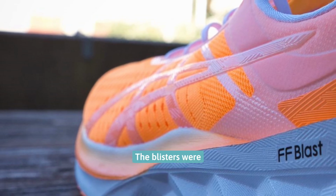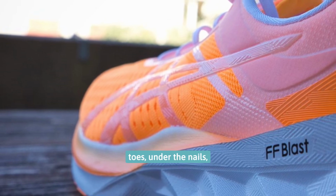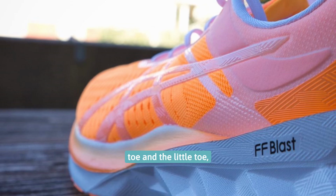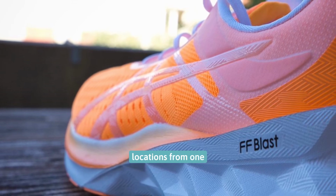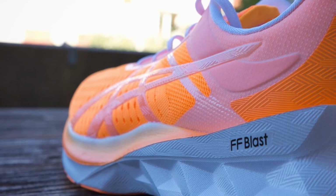The blisters were located on the ends of the toes, the tops of the toes, in between the toes, under the nails, on the sides of the big toe and the little toe, and on the backs of the heels. That is a lot of blister locations from one problem: ill-fitting shoes.